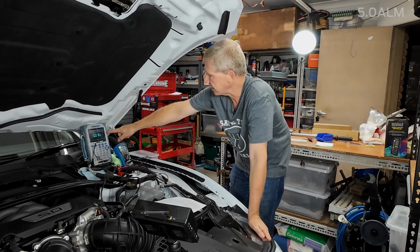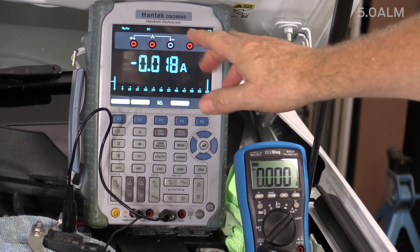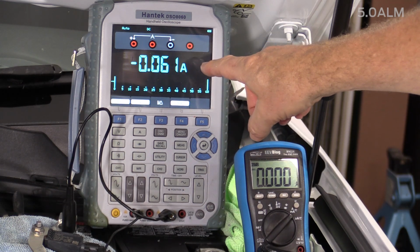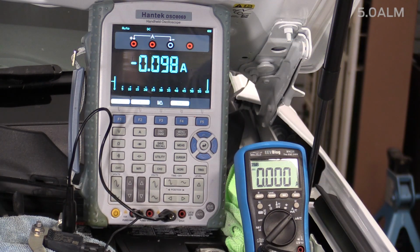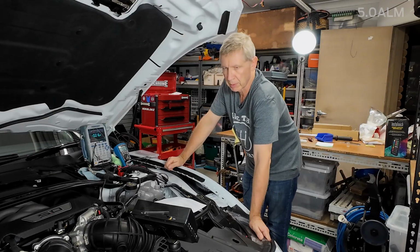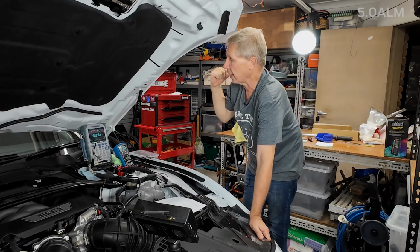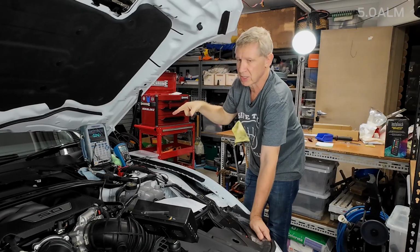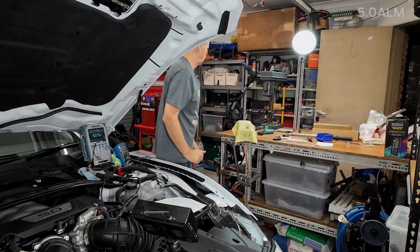So just taking a look here, we can see the car is drawing about 18 up to 44 milliamps. It's sort of up and down, but it's sort of 110 milliamps. So it's not drawing a huge amount of current when the car is just sitting there in the off state. What I'm going to do, I'm just going to walk away from camera for a sec. I've got the key fob, which is out of range of the car, and we should see some activity as I bring the key fob closer to it and the car detects that.